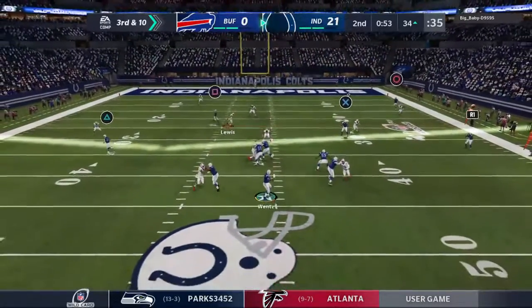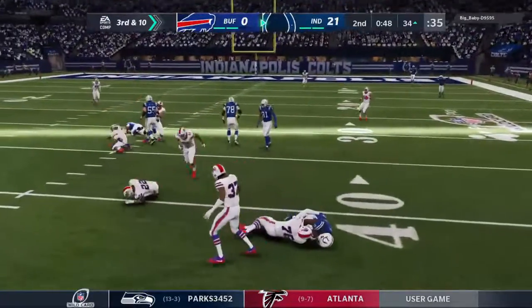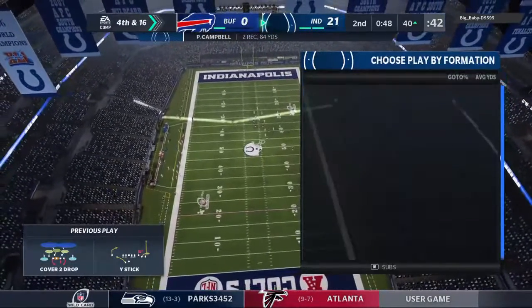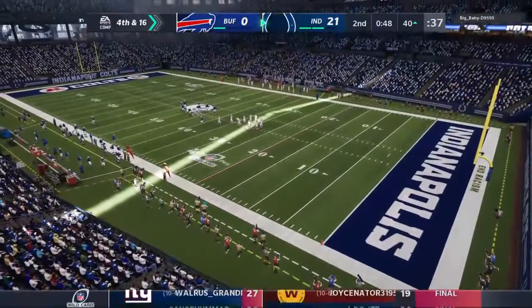Again, it's Wentz. Catch made here by Campbell. And he'll be brought down, losing yardage back at the 40. Now the Bills will use the second of their timeouts as they get the stoppage with just under 50 seconds remaining in half number 1.